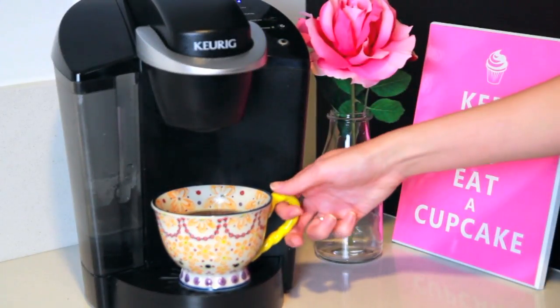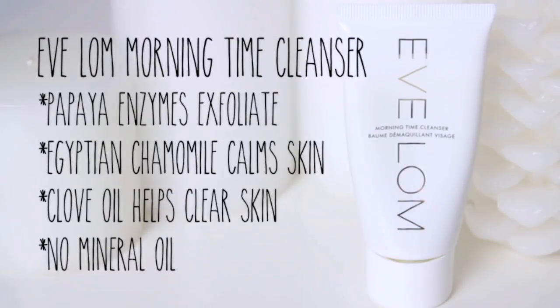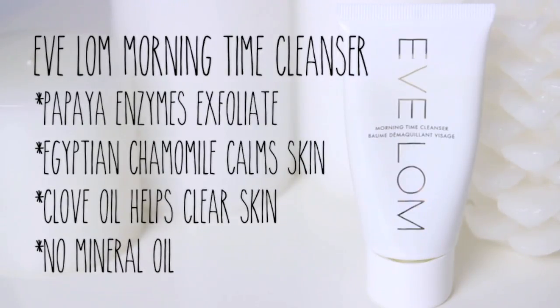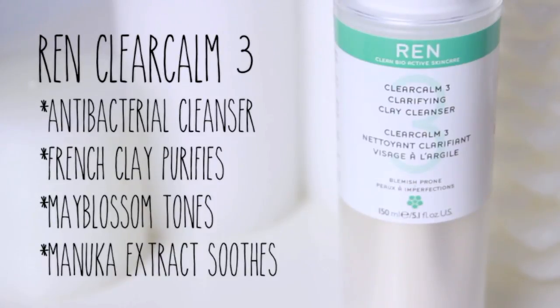I have a couple of cleansers that I leave in the shower and I just use them in there. Most mornings I've been using the Eve Lom Morning Time Cleanser, which is a lighter and mineral oil free version of her nighttime cleanser. But on mornings where my skin is acting up, like today, I like to use the Rin ClearCalm 3 Clarifying Clay Cleanser.